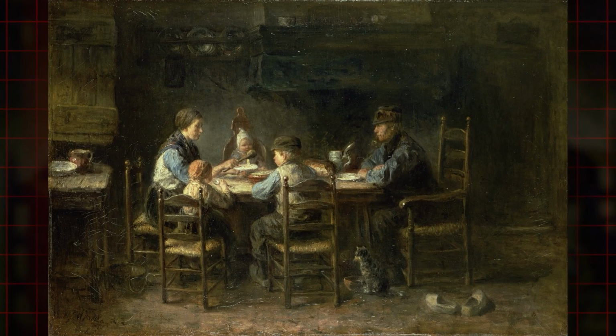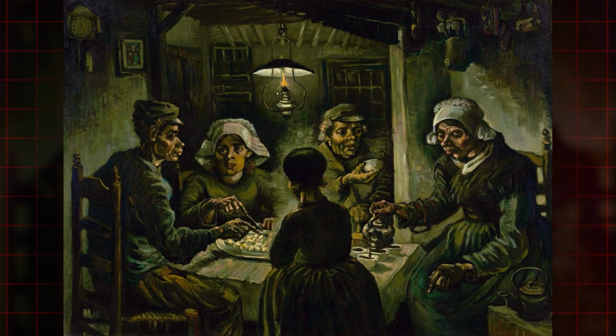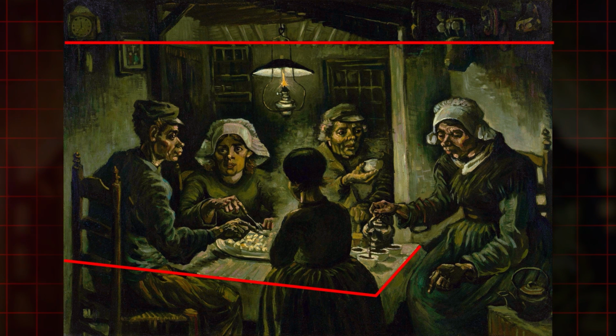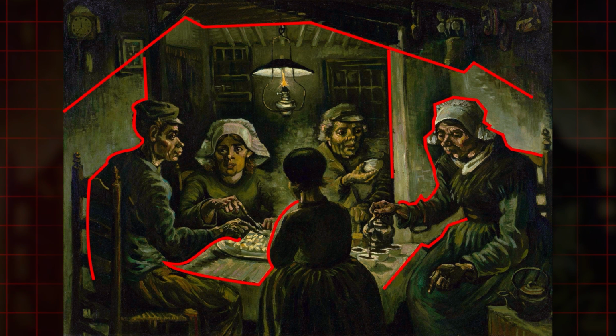Instead of viewing the family from a distance, Van Gogh puts the viewer up close, with the edges of the painting barely extending past the man on the left and woman on the right. The low ceiling above and the table below contain the painting, while the lighting and architecture create implied lines that guide the viewer around the room.